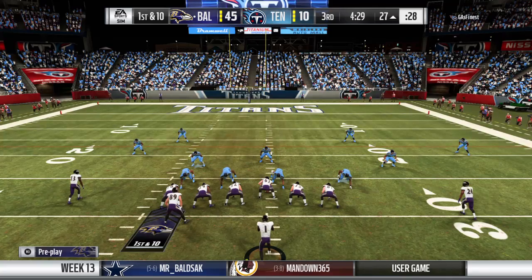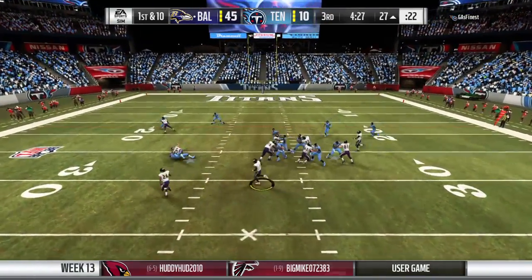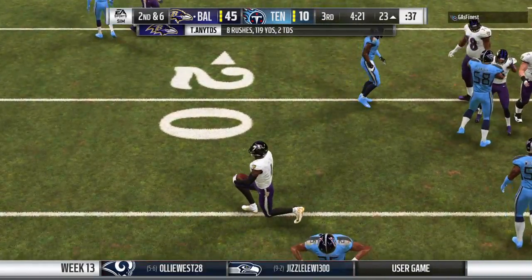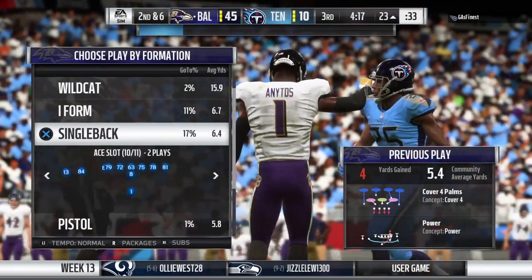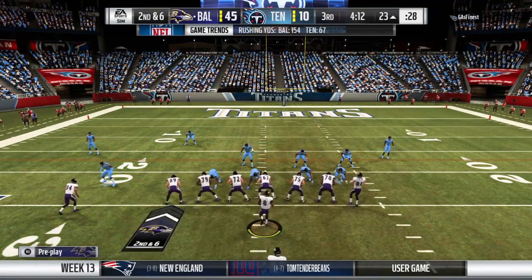Let's go. And he'll be dropped at the 23 after a pickup of about 4. When we see those runs to the perimeter, when we see those runs to the edge, we think about big plays, don't we? In this case, it was a modest gain, but it does open up possibilities here on second down.